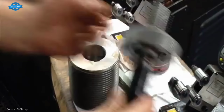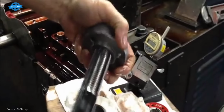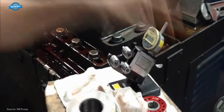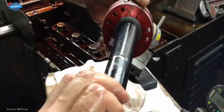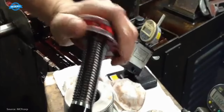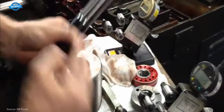Checking the pitch diameter. The pitch diameter, the critical dimension between the thread flanks, is measured using precision thread micrometers or ring gauges. Checking spec plan. Finally, the finished bolt is evaluated against the specification plan, including thread depth, major and minor diameters, and surface finish.